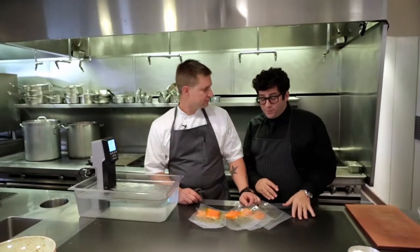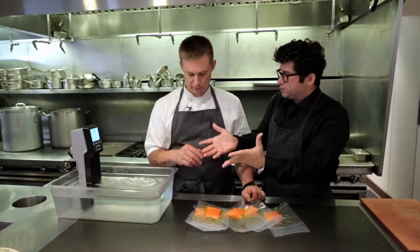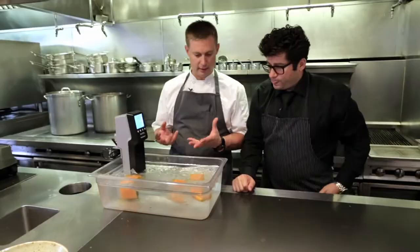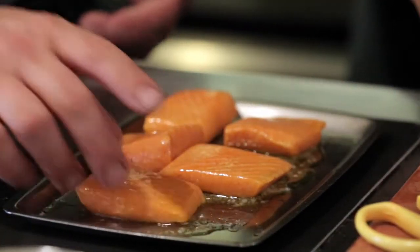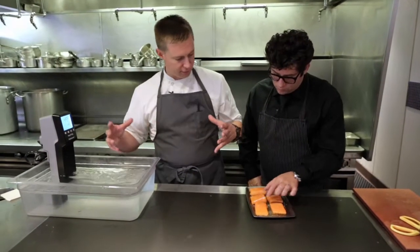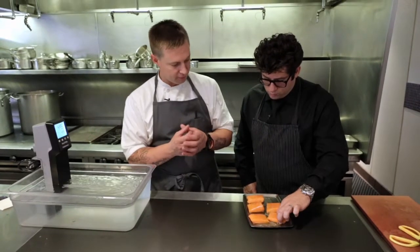Okay, we have come back from the vacuum chamber. And now we're going from the vacuum chamber to the sous vide. We have it set at 49.5 degrees Celsius. We're looking for a flaky, somewhat translucent look to the fish when it flakes. Seven minutes up, we're done. You can see it's slightly firm, but it still almost looks like it's raw. It's such a soft cooking technique. This way, you're not losing any of the flavor of the fish into the broth or into the poaching liquid. You're actually keeping everything within the bag.